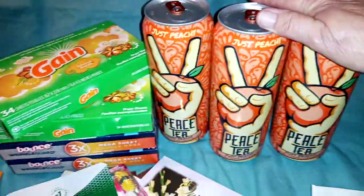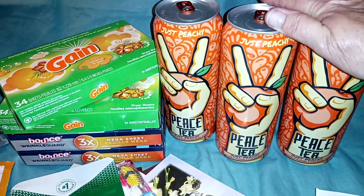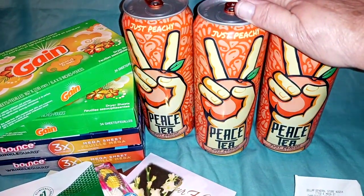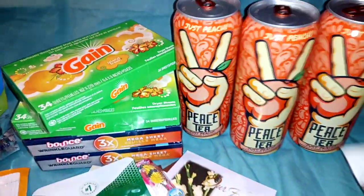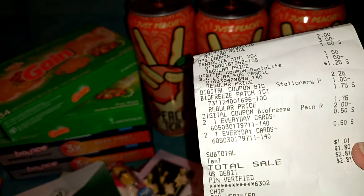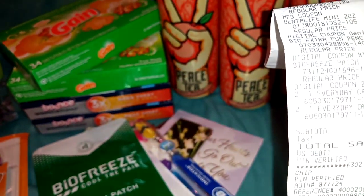I had a $1 coupon for the peach tea, which is the Coke coupon. When you buy 3 Coke products, you get $1 off. And that should have left me $2, and that should have covered it. But somehow or another, I ended up with $1. And I see how. Yes, I do. I see how right now.